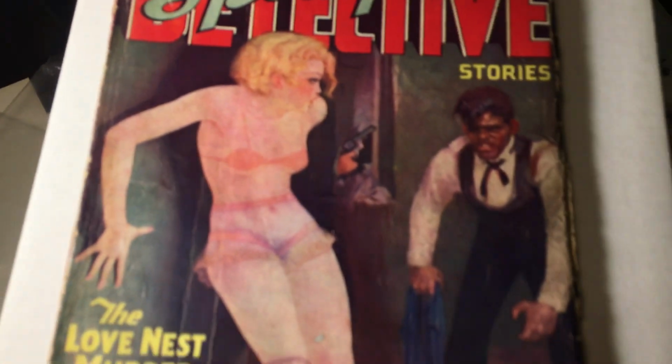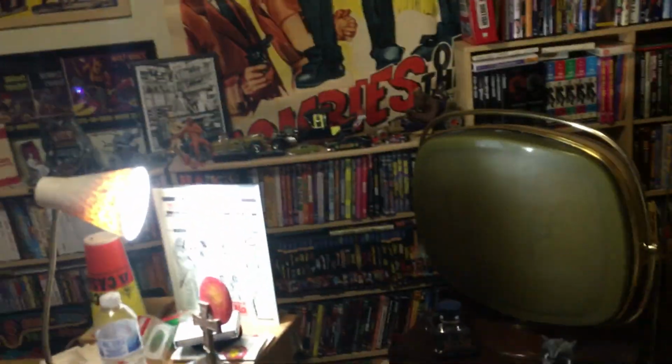The cover looks faded on this one. Something's faded about it. So then, spicy detective, there was spicy mystery, spicy western, spicy adventure, and they're all really expensive. I think this was the way it was printed. It looks almost like it's out of focus a little bit. Like this guy, it's hard to focus on him because I don't think he is in focus. I think the printing is a little blurry on him. Maybe that's it. So then in the 40s, they changed it to speed detective. Oh, okay. Which, of course, I guess would be its own problem now.